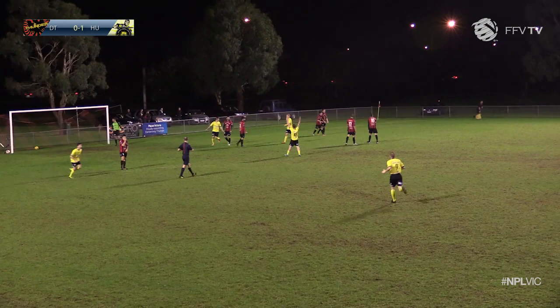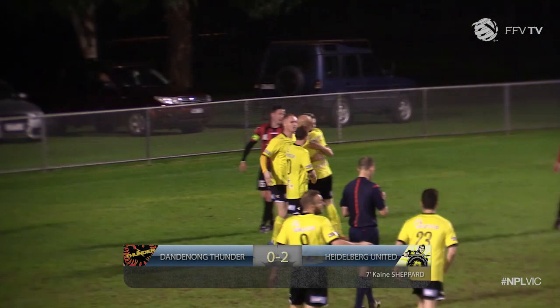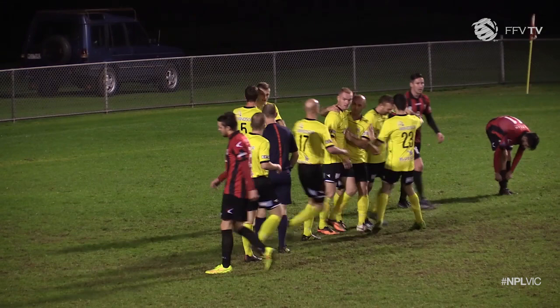It's 2-0 to Heidelberg after only 8 minutes. Sheppard scores. Petrie with the assist. And it is Heidelberg United 2, Dandenong Thunder 0.